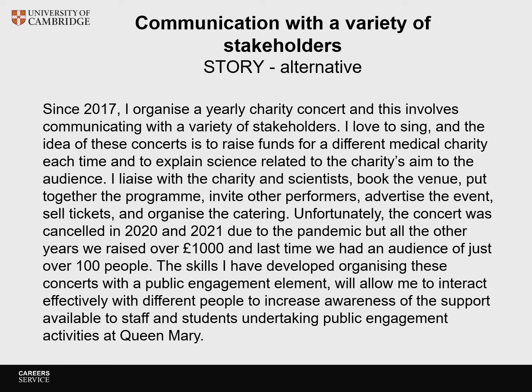of stakeholders. I love to sing, and the idea of these concerts is to raise funds for a different medical charity each time, and to explain science related to the charity's aim to the audience. I liaise with the charity and scientists, book the venue, put together the program, invite other performers, advertise the event, sell tickets, and organize the catering. Unfortunately, the concert was cancelled in 2020 and 2021 due to the pandemic, but all the other years we raised over £1,000 and last time we had an audience of just over 100 people.